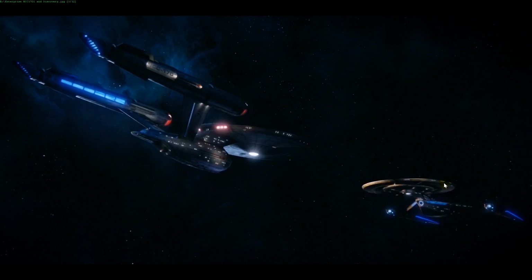Now, I have seen some other videos on YouTube stating that Discovery only had one deck, because if you see the edge of this saucer section, you see only one set of windows, but you see them here as well. But the saucer section is not a flat sphere. It's a bulging one, which bulges up in the middle, on top and beneath. So probably there are more decks here.